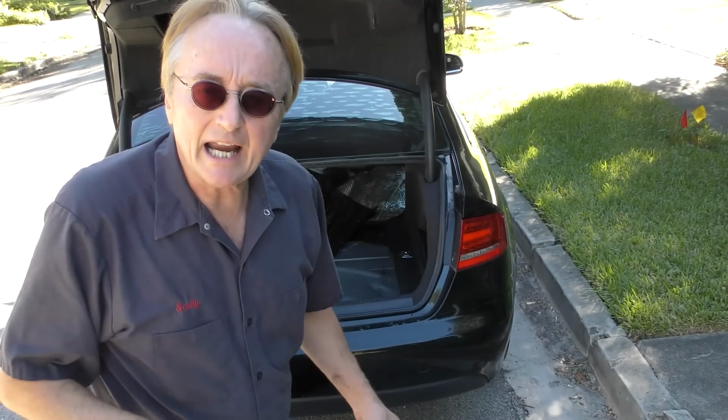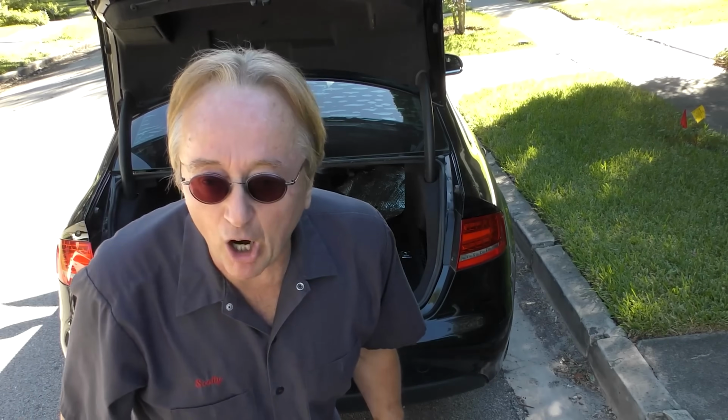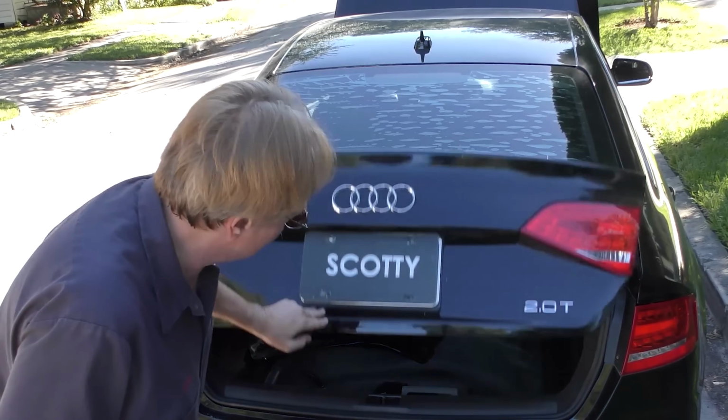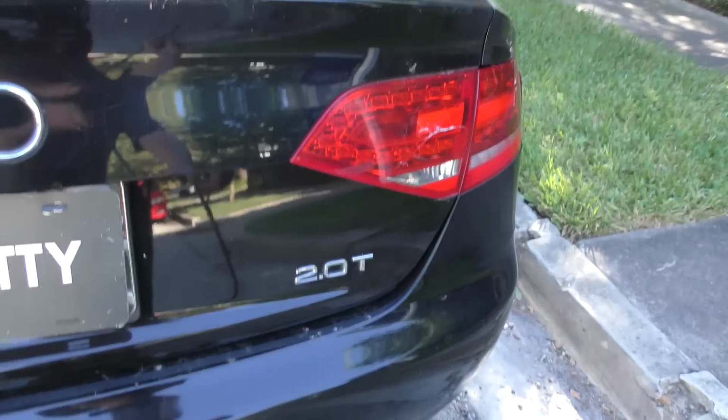Now, I do have to say I was wrong when I called this a rolling pile of junk because it doesn't roll anymore. It's just a pile of junk. So we'll close the trunk for one last time. When you see A4 2.0T, that's 2-liter 4-cylinder turbo engine. Don't walk away, run away from one of those cars.